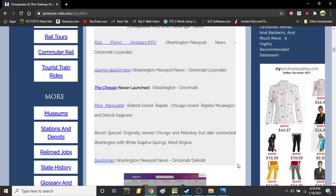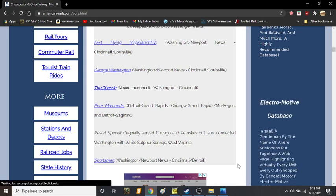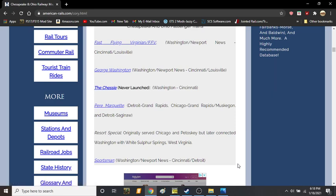The Chessie, which was a planned train to be launched in the late 1940s to early 50s, that was going to be powered by the C&O's M1s, but those turned out to be a huge disappointment for the C&O. They even had streamlined 484 Hudsons that they rebuilt from their older Pacifics, which the class name of those escapes me at the moment. But this train was never launched because the C&O just didn't want to do it. I'll just say that because I don't know the real reason.